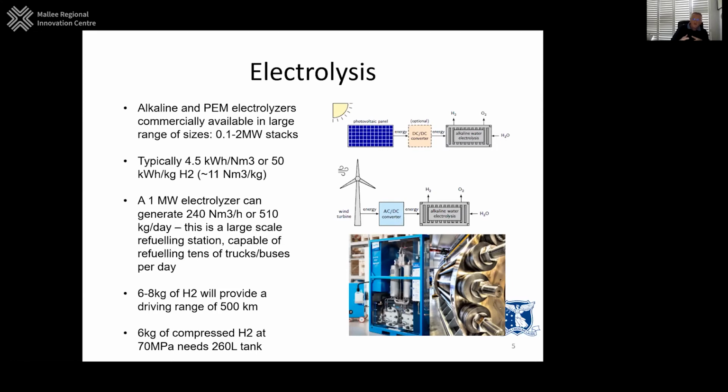So in terms of electrolysis, there's two main players, two main types of electrolysis. One is alkaline, the other is PEM, or so-called proton exchange membrane. Basically, the easy way to remember is one is alkaline, one is acid. And both of those will allow you to electrolyze water by putting electricity into it. And they are commercially available.